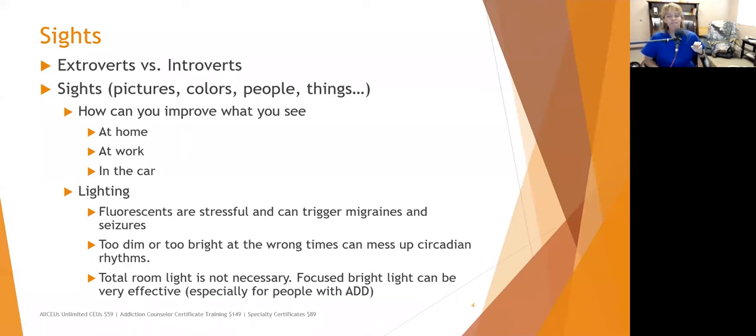Focused bright light can be very effective, especially for people with ADD. Think about being in a room that's dark in the middle of the day, and you're still trying to stay awake. People with ADD have difficulty filtering out extraneous stimuli, like what I'm doing right now, so if they have bright light focused around their desk, that can be helpful for them. I still tend to find it a little bit depressing myself, but some people I've worked with have sworn by it. They can have it really bright in their workspace, and then around them is sort of grayed out, if you will, because they don't have the overhead lights on.